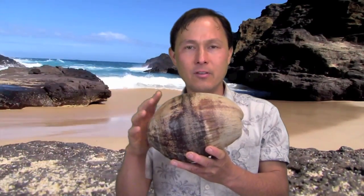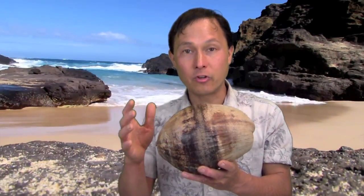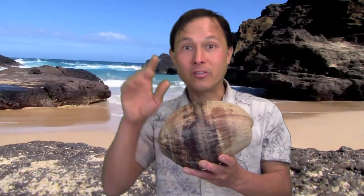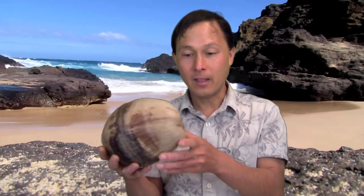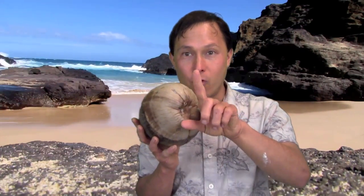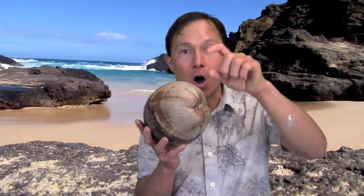And then what happens is, in the right conditions, meaning the right moisture and temperature and humidity, these guys will actually sprout. This is the seed of the coconut palm. Out of here, they'll actually form a little coconut sprout, a little miniature palm growing out of the nut. And then you'll see slowly the roots will start to come out the bottom and it'll set place on the beach or wherever it is, and then grow into another big coconut palm.